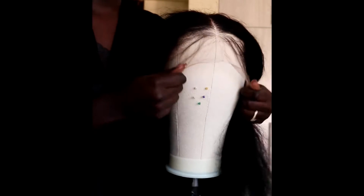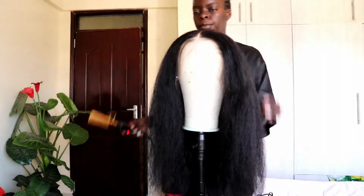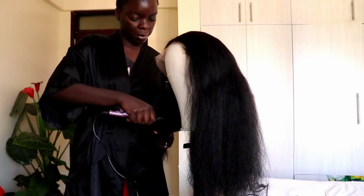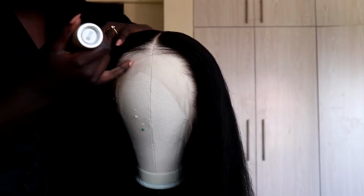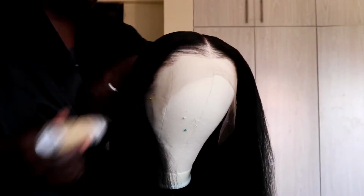I will be customizing the wig a little. First thing I do is put it on the mannequin and then I'll go in with the hot comb. I'll be alternating through the hot comb and the flat iron just to ensure that the wig is laid. Now for the front part, I'll be going in with the wax stick just to ensure that the baby hair is well laid.